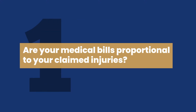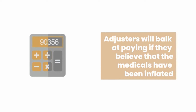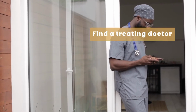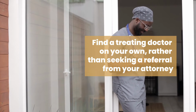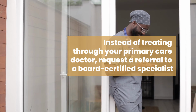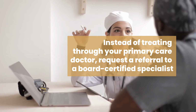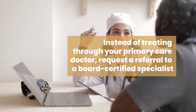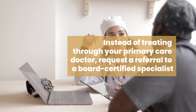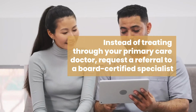1. Are your medical bills proportional to your claimed injuries? Insurance adjusters look for consistency between the injuries claimed and the medical bills incurred. Adjusters develop a sixth sense as to when the medical bills are out of alignment with the nature and severity of the injury. For instance, soft tissue claims, also called whiplash or low back pain, are primary candidates for what's called buildup. Buildup is a term of art among adjusters, which refers to the act of increasing medical bills incurred to artificially inflate settlement value by treating excessively for an injury.